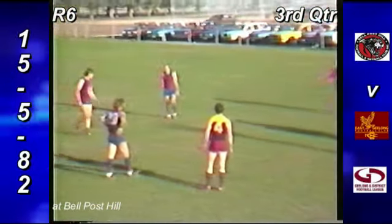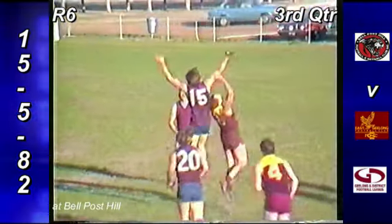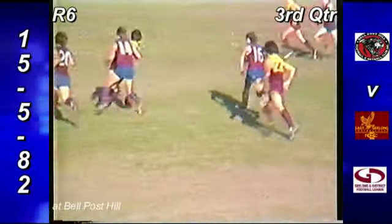Quinn will be in the ruck. He's a smaller size than O'Leary. And as Mick goes back for the run-in on Quinn, Quinn gets the tap down easily. Handball comes out further towards Coombs. He can't do anything with it.